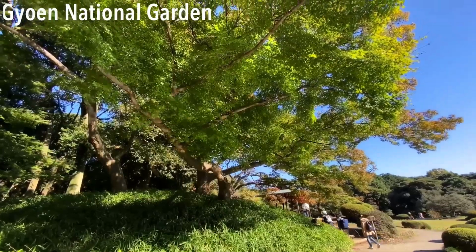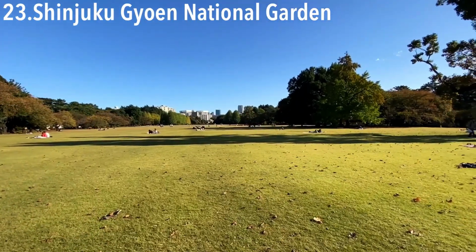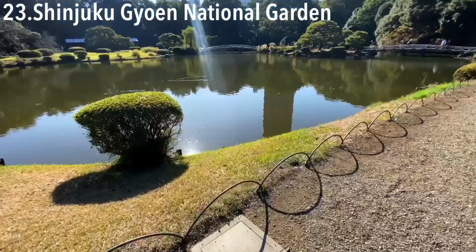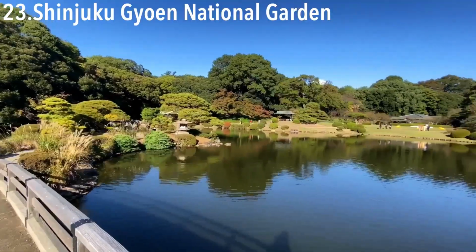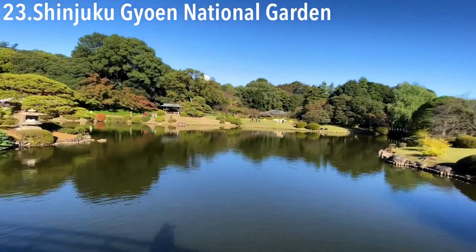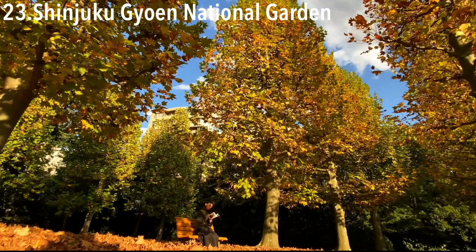Shinjuku Gyoen National Garden. Shinjuku Gyoen National Garden was originally an imperial garden. This beautifully maintained park has a Japanese garden, a landscape garden, and a formal garden. An entrance fee is required, so it's peaceful and not crowded.